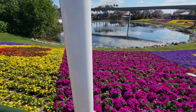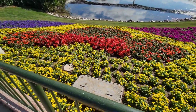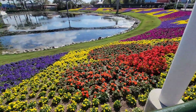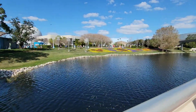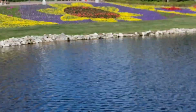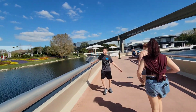Flowers are pretty and they smell super good. Heading to walk around the world too. They're what? Mickey heads. Oh, it is a Minnie head. That's cool. Berries smell really good too. You can see the Mickey heads. And the Minnie head. This park is so pretty during the Flower and Garden festival.